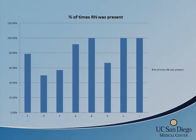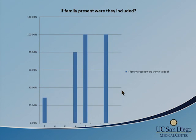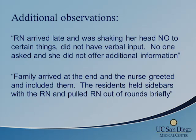So there are different physicians here who are labeled just by letter, and this is just the percentage of time the RN was present. So you can see that there is an issue there with RNs not consistently being present. Was the RN physically in the circle? Again, you can see there were differences among attendings. Attending MD asked questions of the RN, and I won't go into that. If the family was present, were they included? And you can see there were just a couple of physicians that included the family. Eye contact made with the RN, generally that happened. And then there were a number of additional observations.